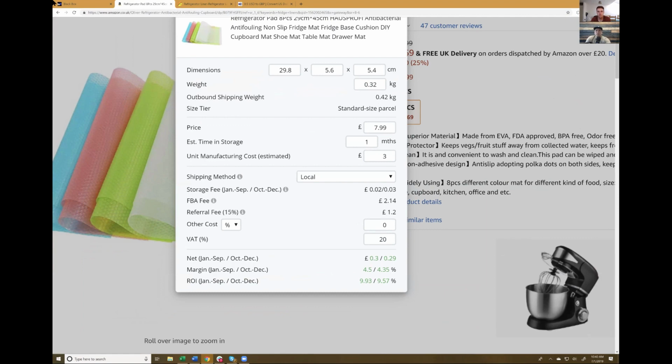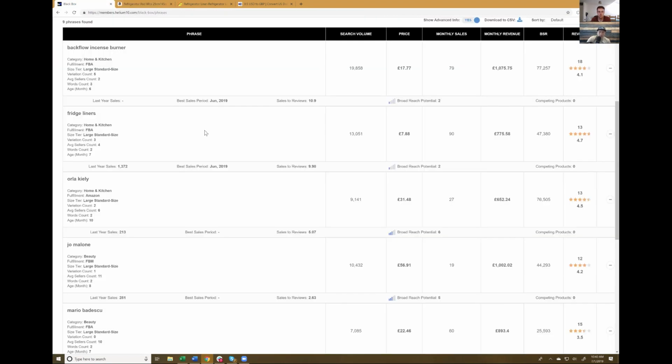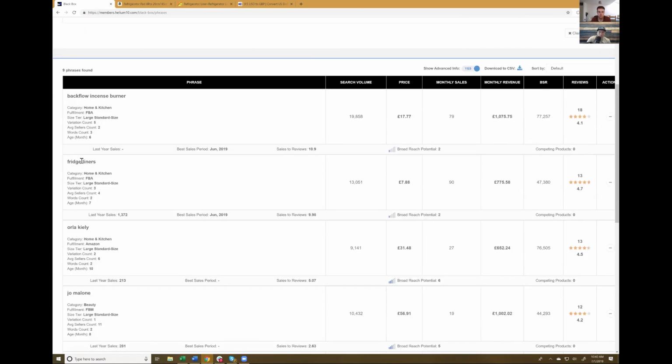What I highly suggest doing is just sit there for like 2-3 hours, and you're going to find different keywords that maybe you never even, like, what the heck is a backflow incense burner? I mean, you're going to find stuff that definitely warrants more research, because how much would you have had to search to even find this category, fridge liners? I would never have found that manually.